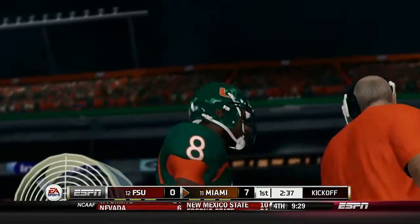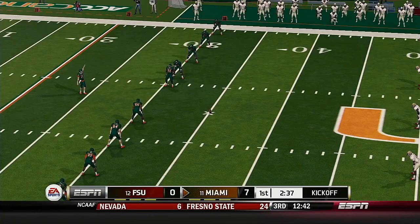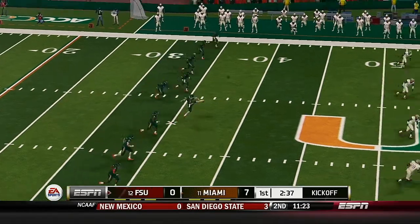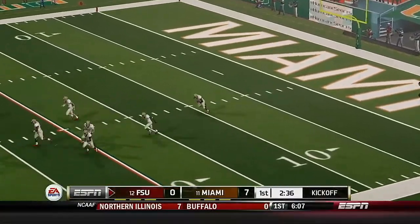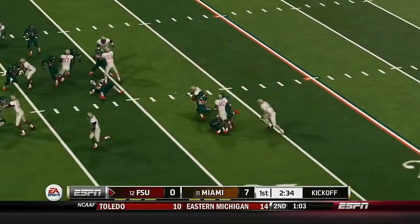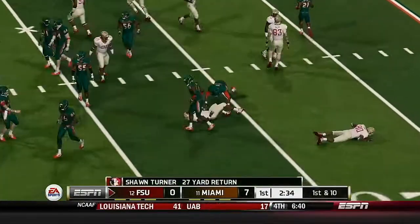Brad, I thought that was a textbook try. I thought they did a really good job of showing balance, mixing the play calling with the run and the pass. Just an overall well-executed touchdown game. He'll return it from the 4-yard line. Tackle at the 31-yard line.